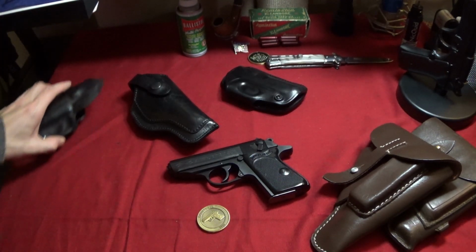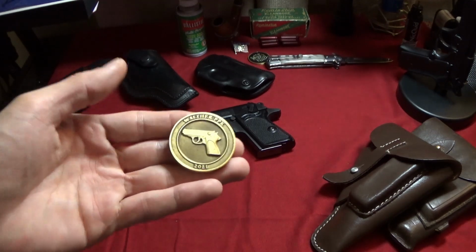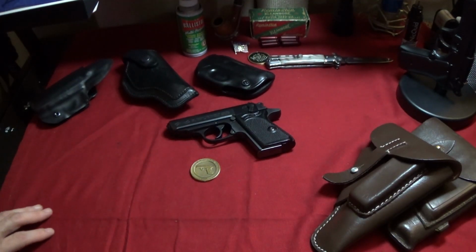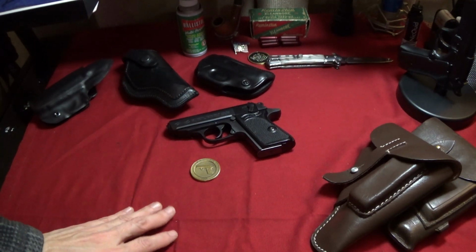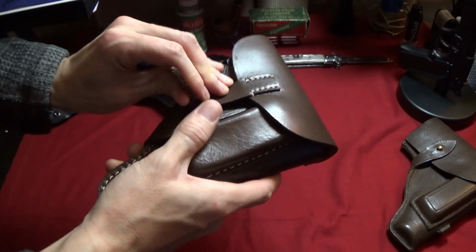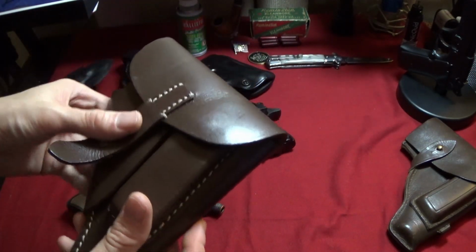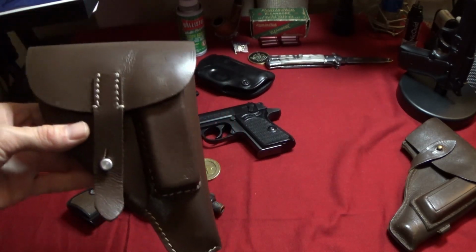Now just for fun, when I got the PPK, this is the Legacy Collectible PPK coin for 2021. But when I got the PPK, I decided, well, I might use it as a woods gun. If you've seen some of my videos, I go out into the woods and go hiking and camping a lot. Though I've never done it, just in case I wanted a certain holster for woods carry, so a flap holster. This is a reproduction German flap holster, and I know this is quite ridiculous. This is an airsoft gun. Now it's just ridiculous, but again, since firearms are my hobby, I like to bring a little theatrical enthusiasm to it when out in the woods and camping.